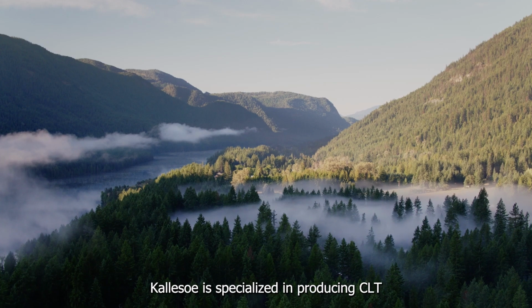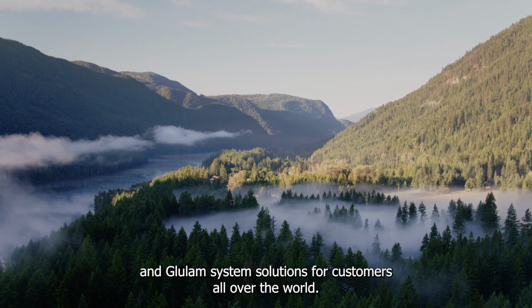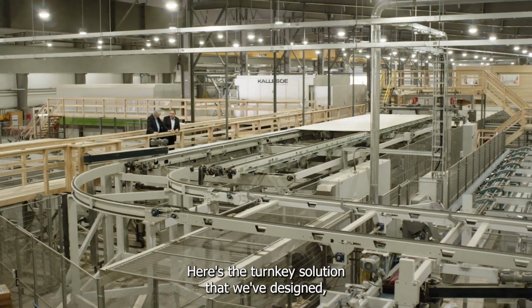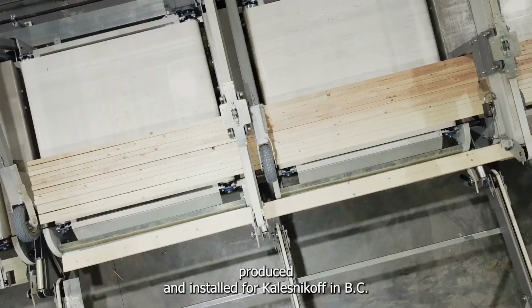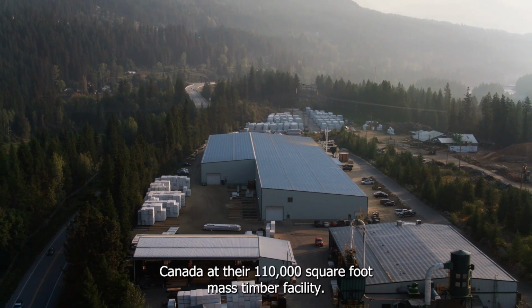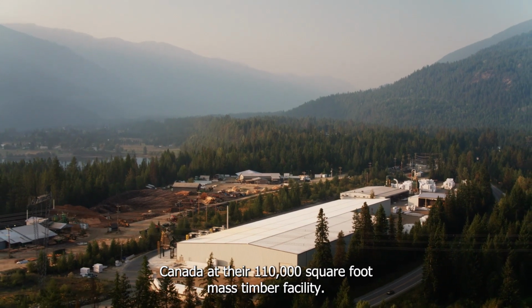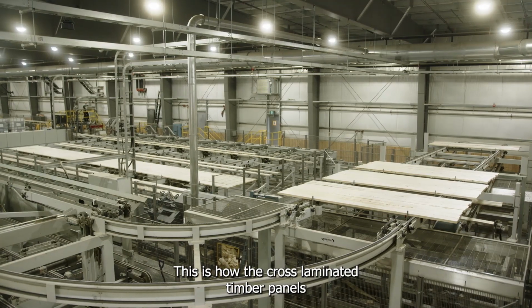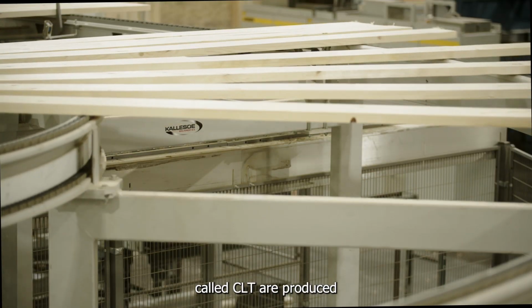Taliso is specialized in producing CLT and glulam system solutions for customers all over the world. Here's the turnkey solution that we've designed, produced, and installed for Kolesnikov in BC, Canada, at their 110,000 square foot mass timber facility. This is how the cross-laminated timber panels, called CLT, are produced.